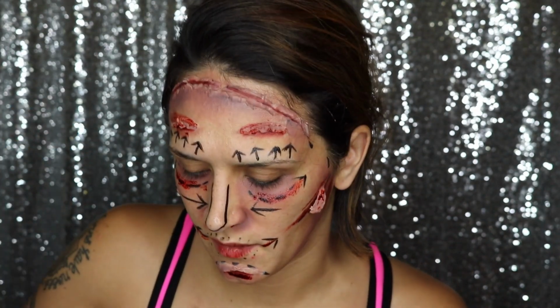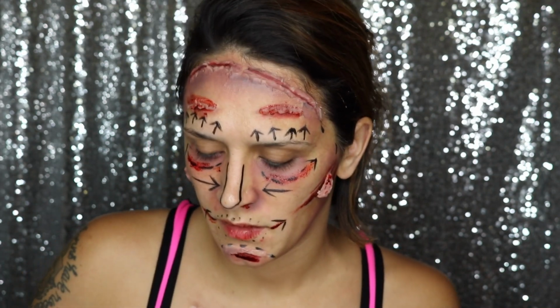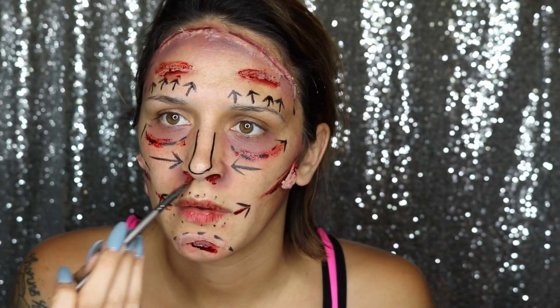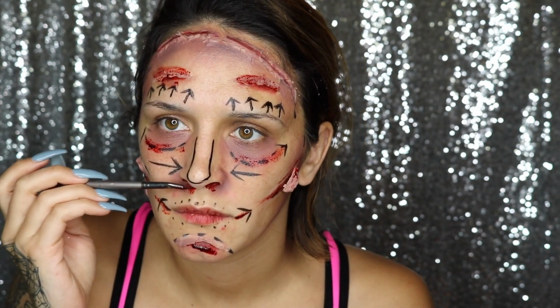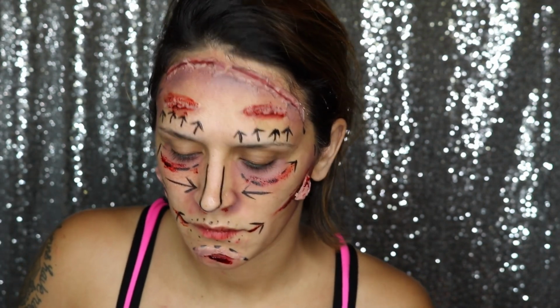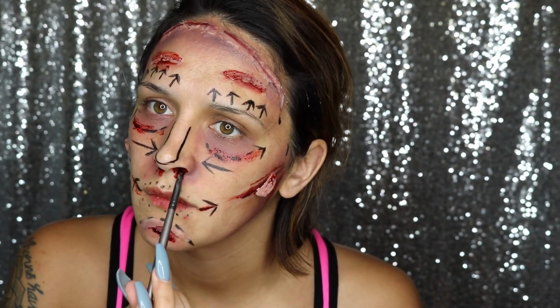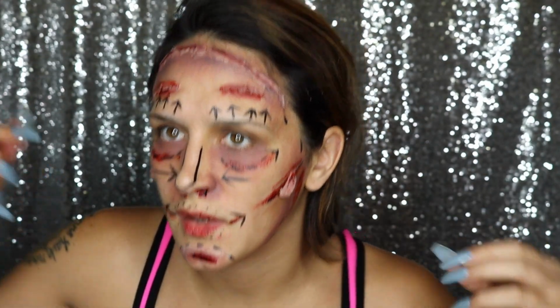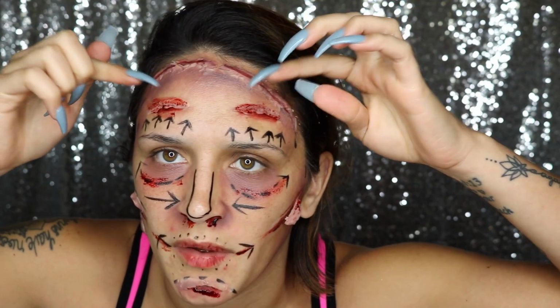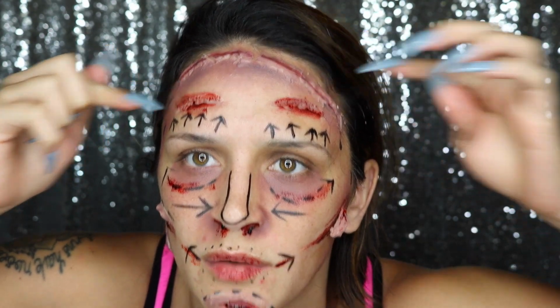And then I'm going to take that same little liner brush and just kind of place that blood all around my nose. Like that. And I feel like everything looks good except I brought the blood too far up, above those cuts. So I'm going to conceal over that top part just a little bit. And then we're going to glue our lips, put on our bandages, and be done.